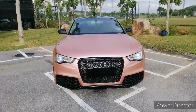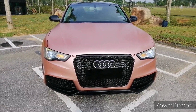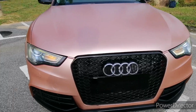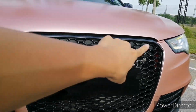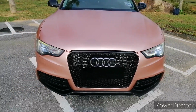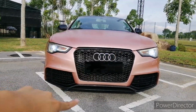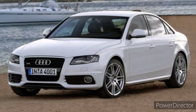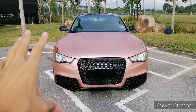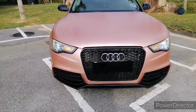Why I said it is hard to differentiate the Audi models is because, standard across all of the Audi lineup, you get the same polygon-shaped, big and massive grille. And also the front fascia is basically identical to the Audi A4 sedan. So it's pretty hard to tell from the front whether this is the Audi A5 or the Audi A4. So back to the topic.